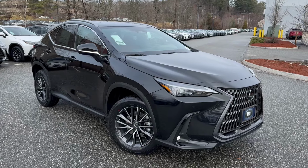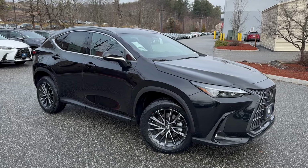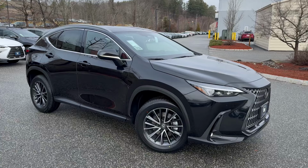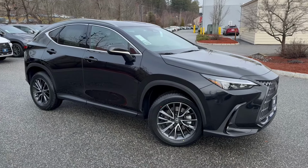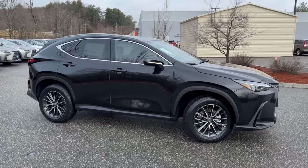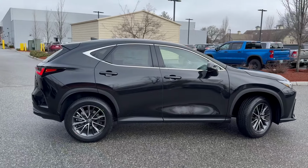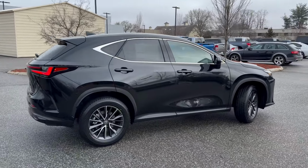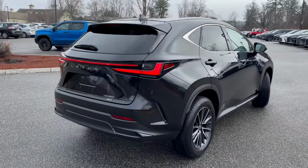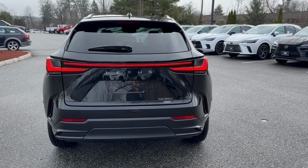Other features on this include the wireless phone charger and digital key. The 14-inch Lexus interface touchscreen display with cloud navigation, intelligent assist, and destination assist. A cool feature as well is the digital rear view camera, and I'll show you where the actual camera is. There's also the cold weather package, which will give you the heated steering wheel. I've turned that on already, so it's going to be nice and toasty when I get inside the car. And it does have the wiper de-icer for the front, so very nice.